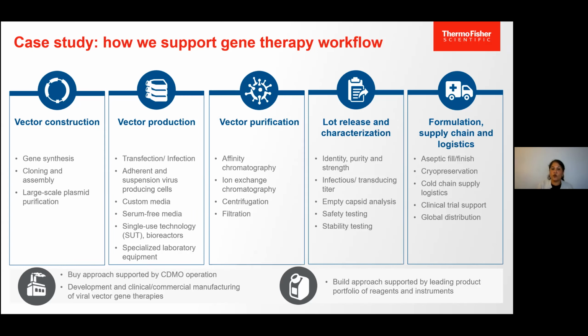And we can also help you with characterization of this viral prep and also help manage the supply chain logistics, formulation, and taking this product to the market. So essentially, we can support the end-to-end workflow in this instance and other workflows of your interest. So next time when you think about outsourcing, think Thermo Fisher. I hope I have enabled you to make the right decision for outsourcing your research in terms of which providers to work with.